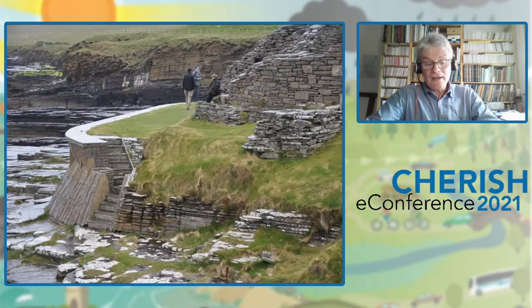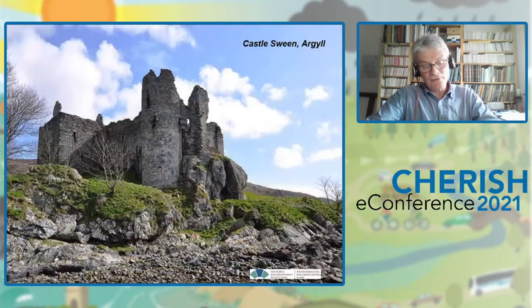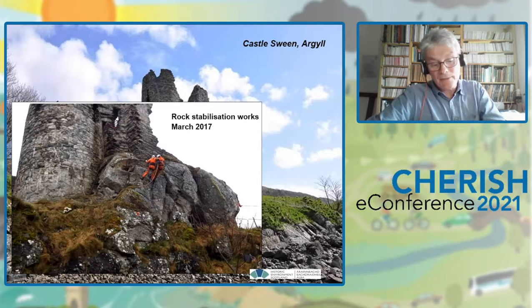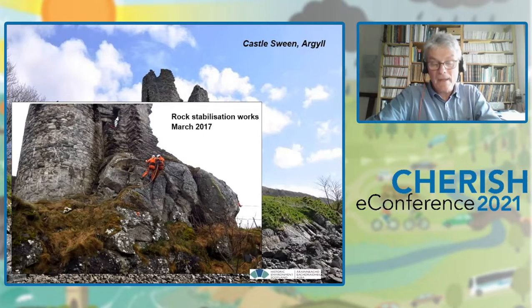There's no doubt that our coastal sites are under increasing pressure and that erosive processes have increased in the last few decades. Some sites are requiring new types of intervention. For example, here at Castle Sween on the west coast of mainland Scotland, we've in the last few years undertaken rock stabilisation works to the natural bedrock foundations, which are becoming destabilised by coastal processes, in particular from storm events.